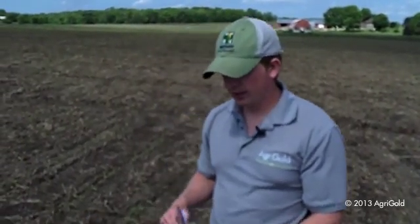So the forecast looks a little bit warmer this week, so that should help the corn green up a little bit. And if we are able to dry out a little bit more, that will also help oxygen get to the roots and green those corn plants up as well. So all in all, I'd say that this field does look to be in pretty good shape.